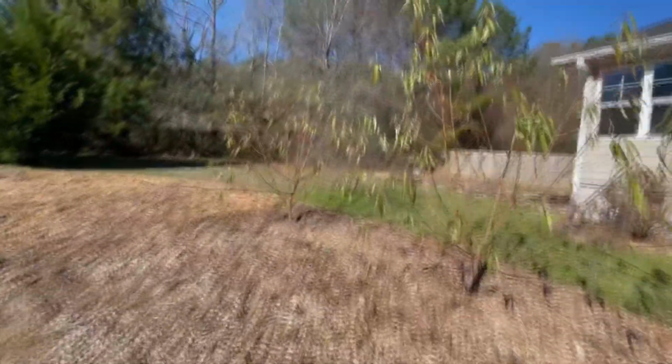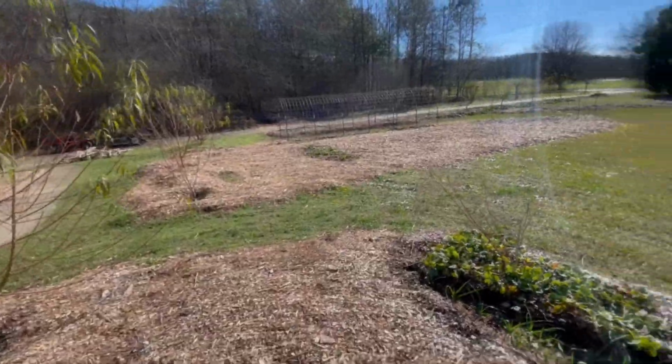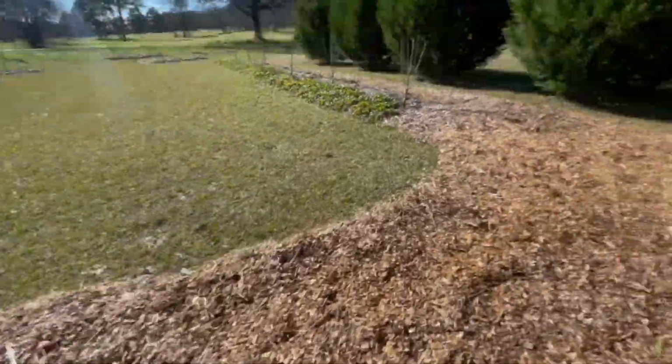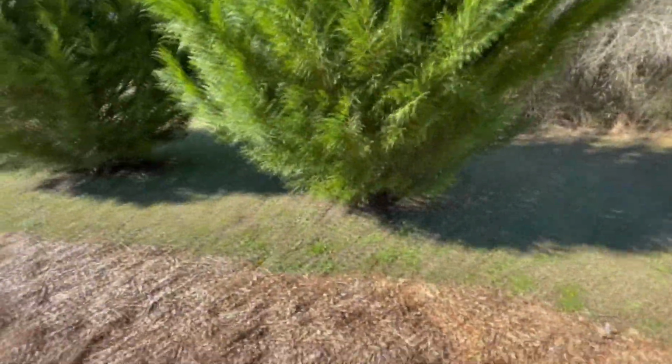More nectarines here. Really thrilled with the growth on these. And then I've got garlic planted down here and actually interplanted with those nectarines too. So strawberries and blueberries. Getting the annual garden ready back there. Gonna wood chip mulch a lot of it.